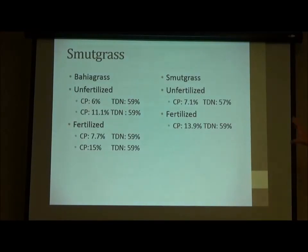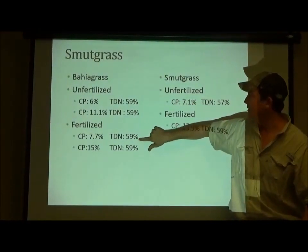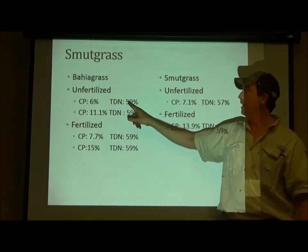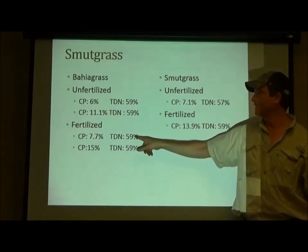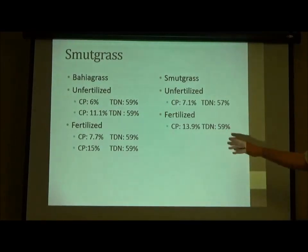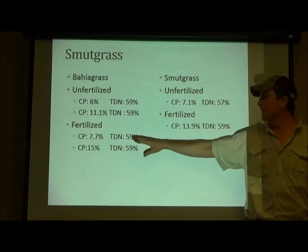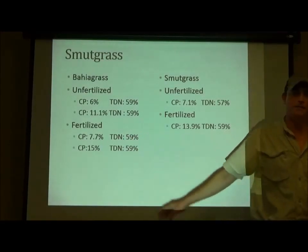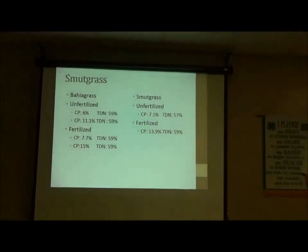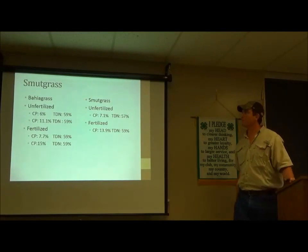This all comes from about the same area. You can tell this producer and this producer are the same producer. And you can tell this is continuously grazed, this is rotated. So even the unfertilized Bahia is still pretty good at crude protein, and it beats the fertilized Bahia that's continuously grazed. And for protein, TDN didn't change. If you fertilized it or rotated, energy stayed the same, 59.